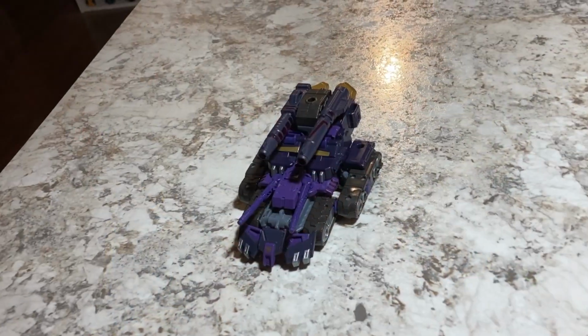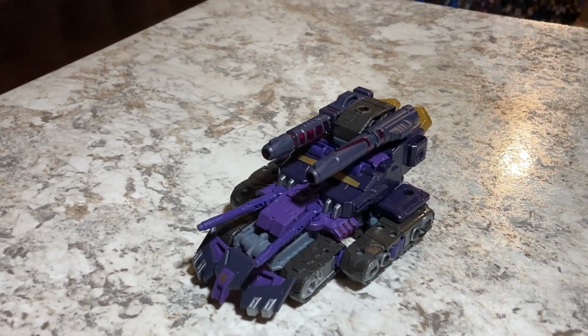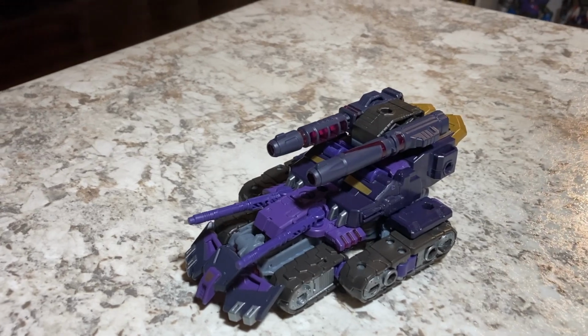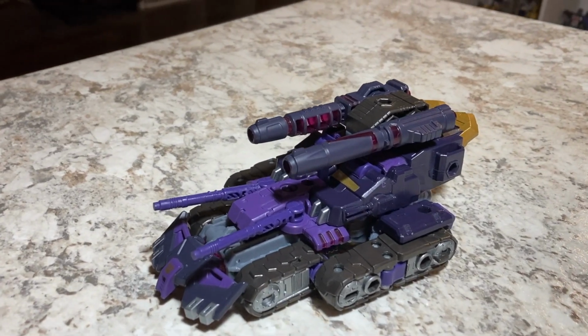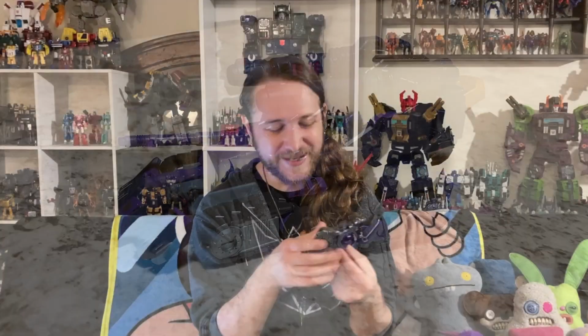It would have been nice if the tank mode had actual little rolly wheels, and I'm not a huge fan of the slight bit of cheating on the shoulders there, because the treads have to make room for the arms in vehicle mode. But at least that falls into the same category for me as when they do the half wheels where only the top section of the wheel actually rotates, where the part still ends up in the right place.